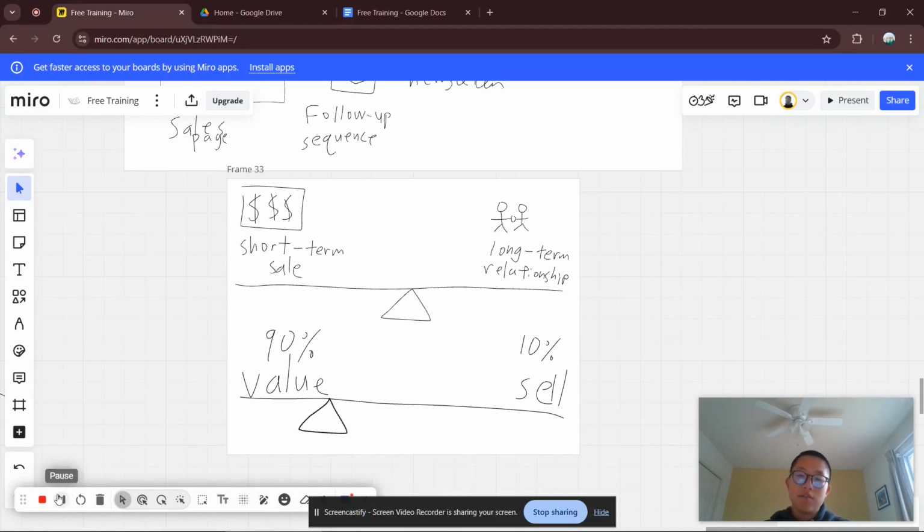And that's it for the funnel module. And as you can see, it's really simple if you get your offer right, if you get your market right, if you get your message right. And now we're going to go look at three example funnels that have made millions, maybe hundreds of millions of dollars for their creators.